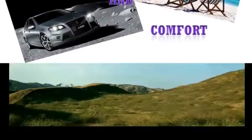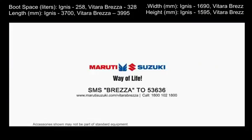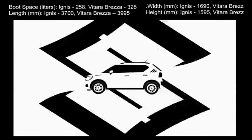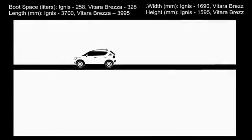Space and comfort. Brezza, being a larger vehicle, naturally has better interior space than the Ignis, but the Ignis itself is surprisingly spacious on the inside given its diminutive external dimensions. There is more than adequate legroom, knee room and headroom for proper 6-footers even at the rear.